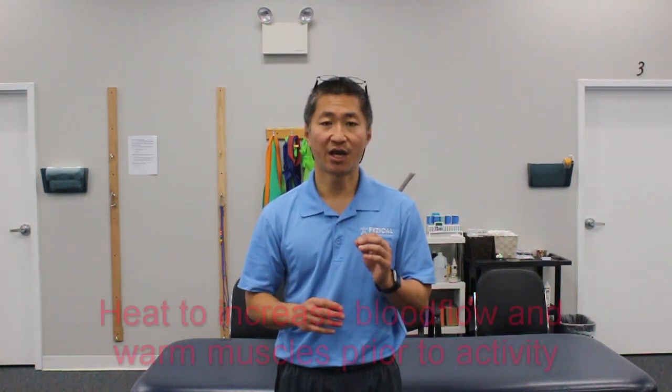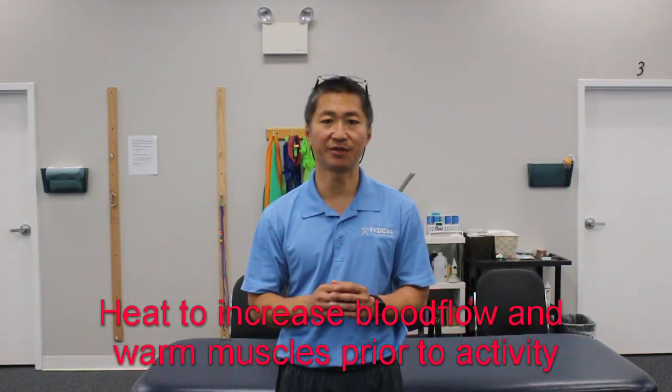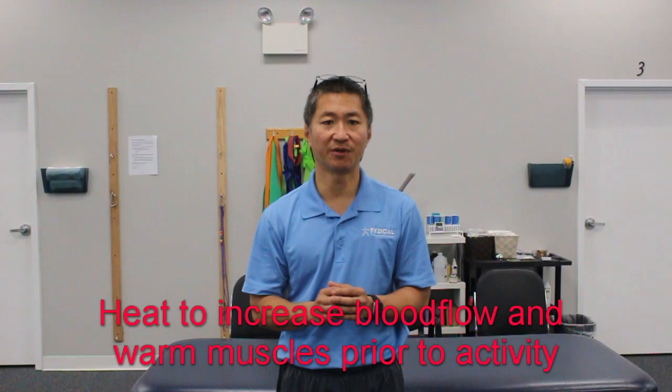So if you think you have patellofemoral pain syndrome, there's a couple of things you can do at home to try and help out with the problem. One of the first things you can do, especially if you know you're going to be doing activity like housework or yard work, try and place some heat around your knee just to make sure the muscles are ready for the activity and also you get the blood flowing.